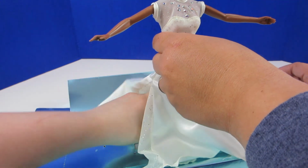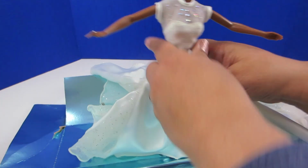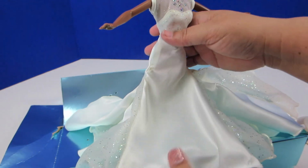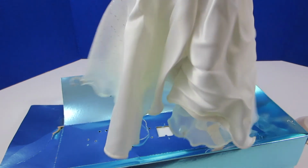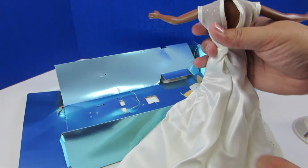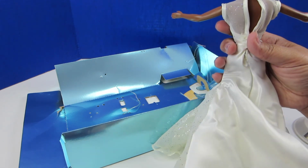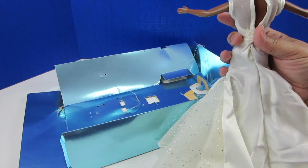Wow. So her dress just basically goes out on the sides and in the back. It's just, wow. Look at that. She's beautiful. Isn't that gorgeous? I mean, really. If that was a wedding dress, look at that train. Beautiful. Oh, I wonder if you can take those two and attach them and hold the dress in the back. You know, like a bustle.